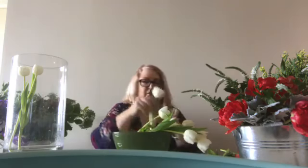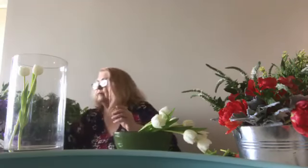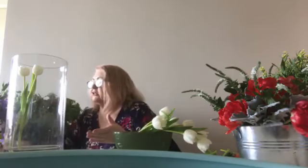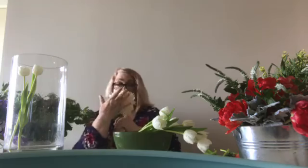our beautiful dahlia. Doesn't need to be too big. Oh, yes, it does. What am I thinking? Of course it does. And the other thing that we didn't talk about is that dahlias face out. See how they're facing forward.